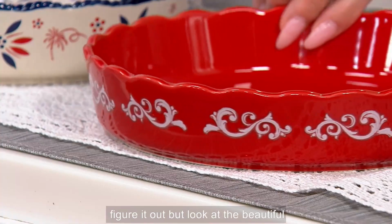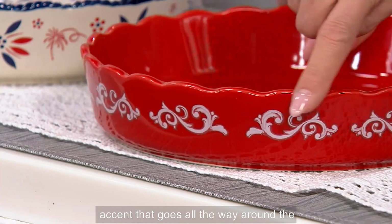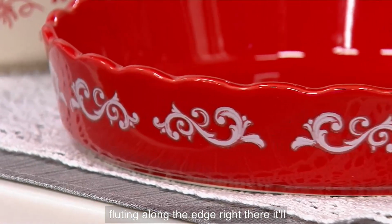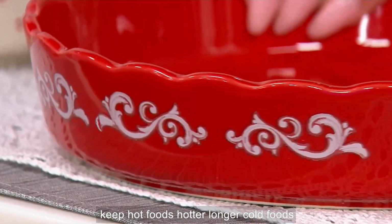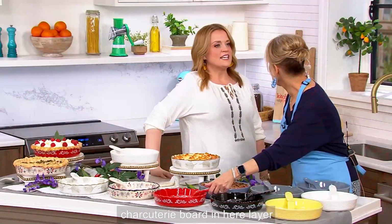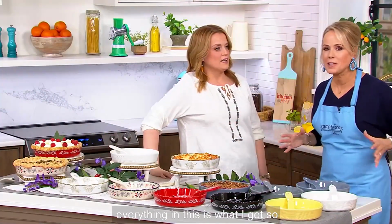But look at the beautiful accent that goes all the way around, the fluting along the edge right there. It'll keep hot foods hotter longer, cold foods colder longer. I could see doing a charcuterie board in here. Oh, yes, layer everything in. This is what I get so excited about.